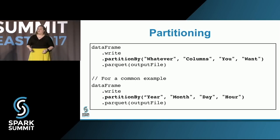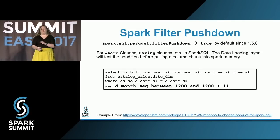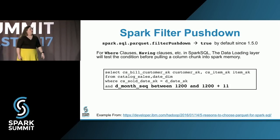So another thing we can do is Spark will take our queries, and if they have filters on them, it's going to take those filters and push them down into the data scanning process. So I'm going to borrow an example from some of my colleagues at IBM. I have this query where I want between 1200 and 1200 plus 11.